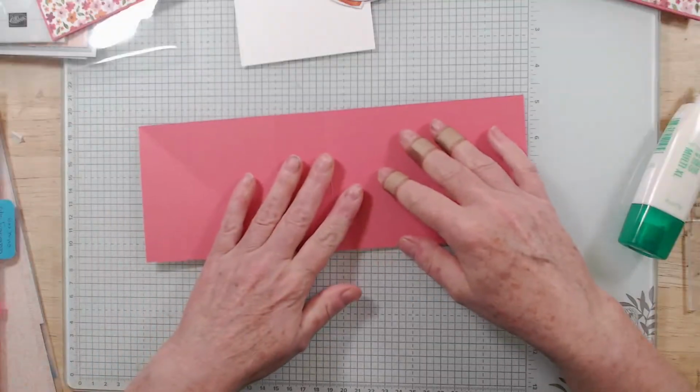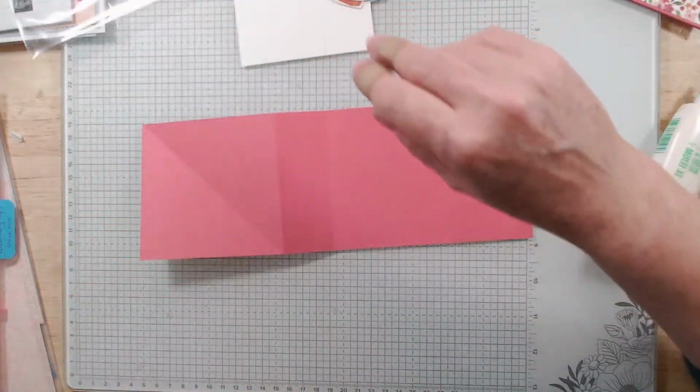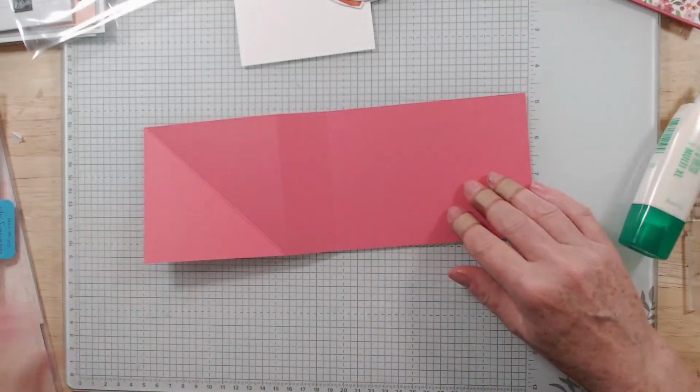So what we're going to do is add some ribbon. I don't know if Deb's on. Deb, I'm using ribbon. You'd be proud of me if I could find it. I know it's here somewhere. Ribbon.